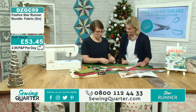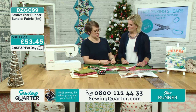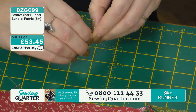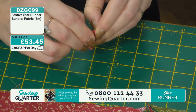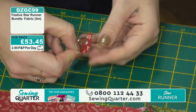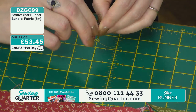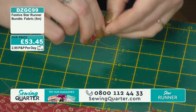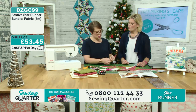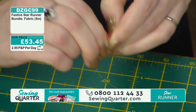So you don't want a huge amount, but you don't want too little that you can't fold it over, because you're just tucking it round onto the inside. And it's got little grips, like a bottle cap, and you tuck it into that. You want to create as few folds as you can, because they are seen. So just tuck it in with your thumb and push it underneath those little grippy bits.